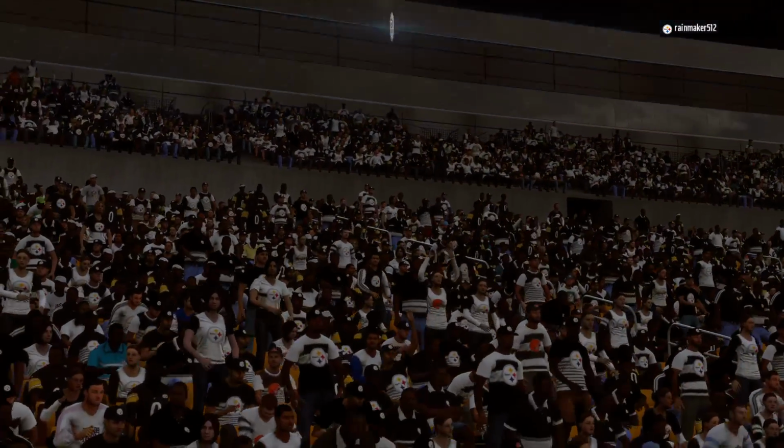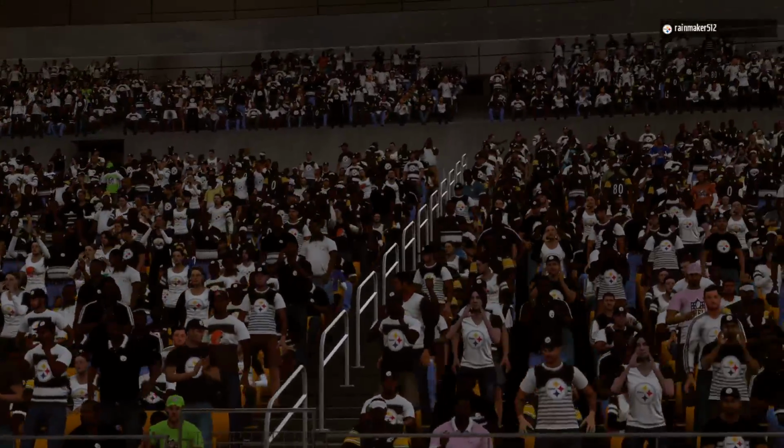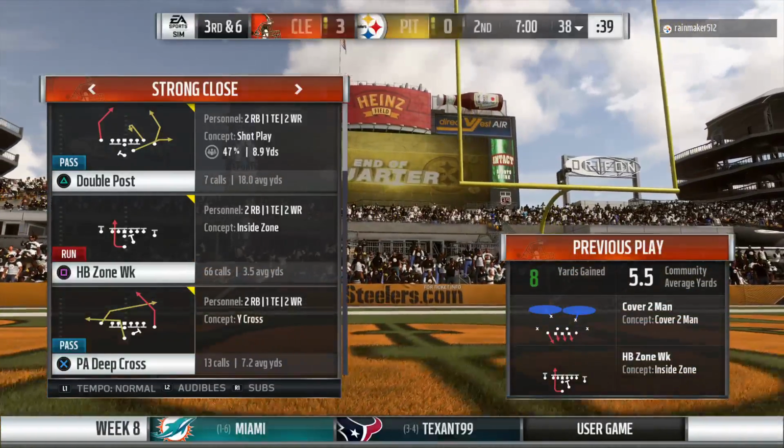Back with Charles Davis. I'm Brandon Gaudin. The Browns with a football to begin quarter number 2. They're looking at a 3rd and 6 here to start things out.